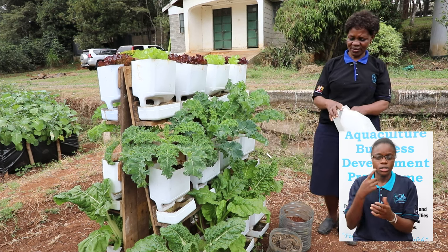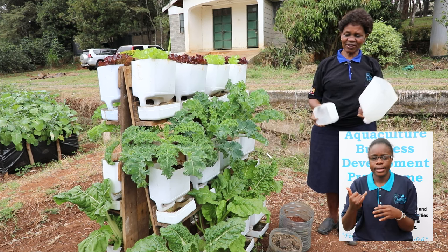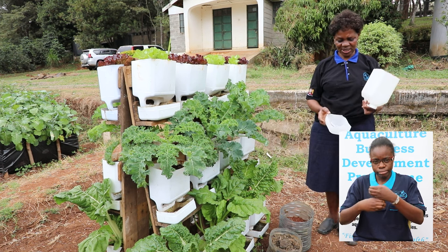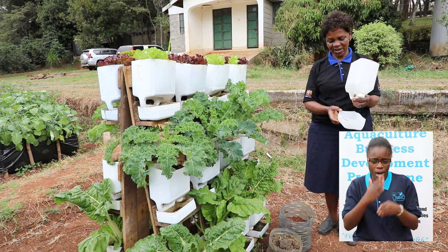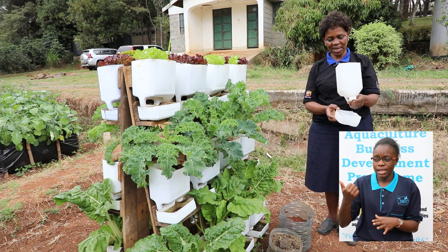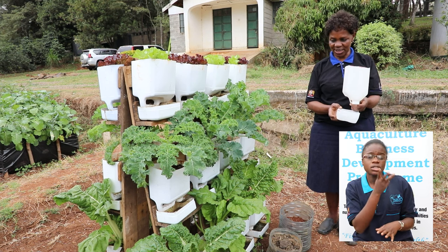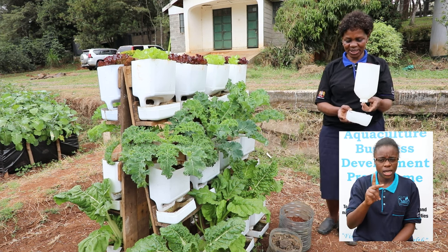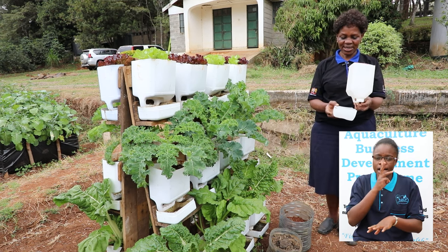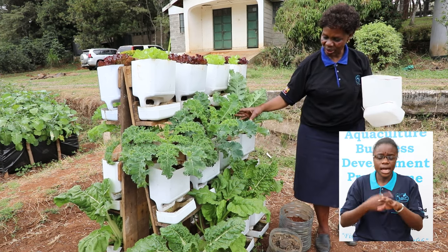And it's also very easy to construct, because you just need a 5-liter jerry can or any containers where you just cut above the water. Another one will be above the container. This particular container above the plant, the water, will have a wick here. And then this one, the wick will sip water and take it to the soil. And then the soil, once it gets moist, it will be able to supply the plant.